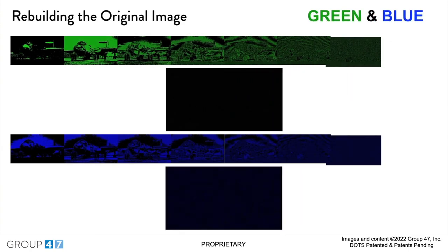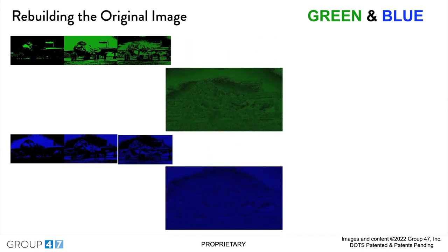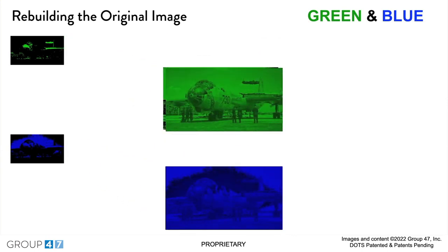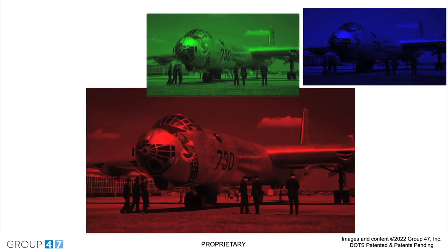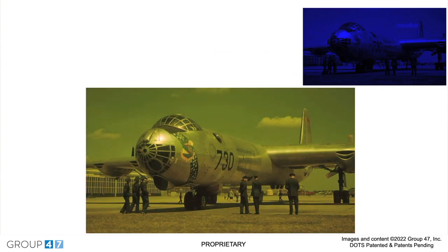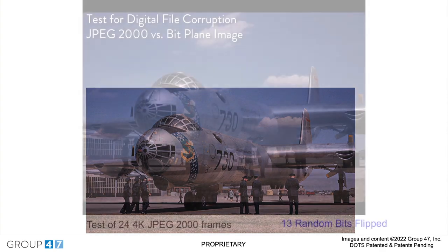The same applies for the bit planes representing the colors green and blue in the picture. As the layers accumulate their respective values, the image begins to reform. And then it's a simple matter of combining the red plus the green plus the blue to recreate the original color image. Quite simply, resembling the same technique used with black and white film separations we mentioned at the start.